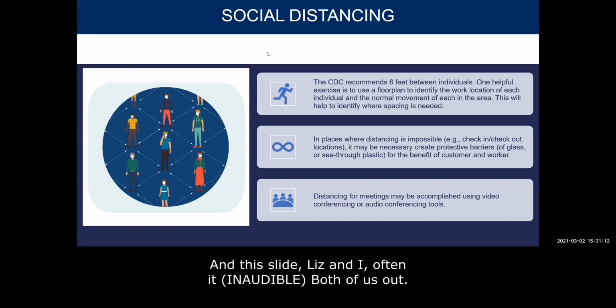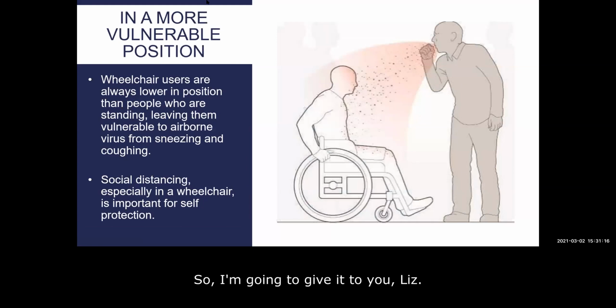And this slide, Liz and I often, it grosses both of us out. So I'm going to give it to you, Liz. Thank you, Carolyn. You're welcome.